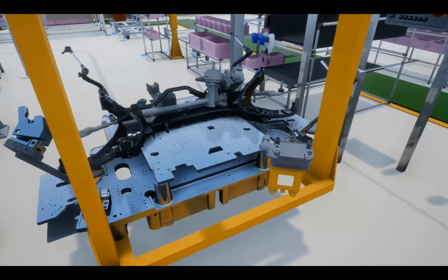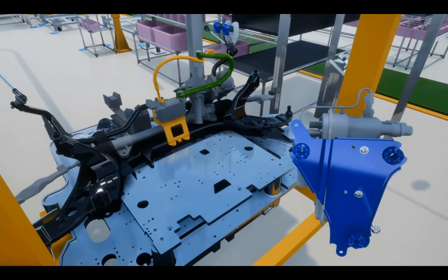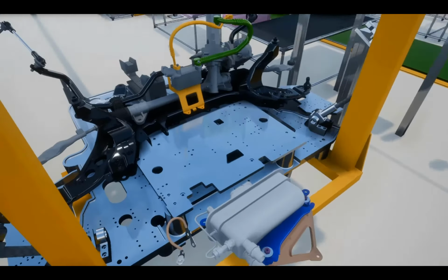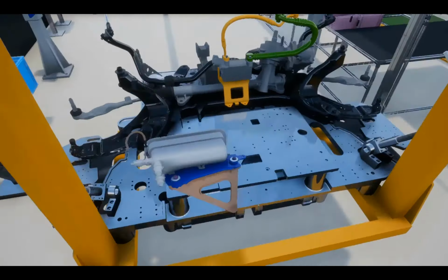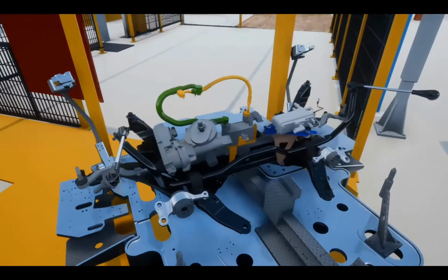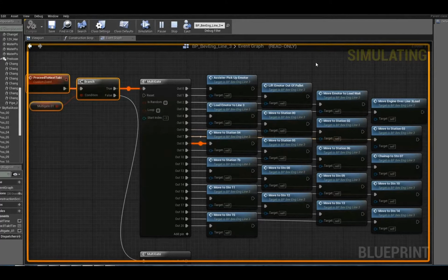So then what we wanted to do is push things a little bit further. I wanted to actually see the car being built. So what we did is we got the build order, and what you can see is the dress level of the car as it goes through production. So you can see the correct order of the fitment of every part, every washer, every bolt in the correct part of the factory. And we drive these simulations using blueprints, which are incredibly easy to use.